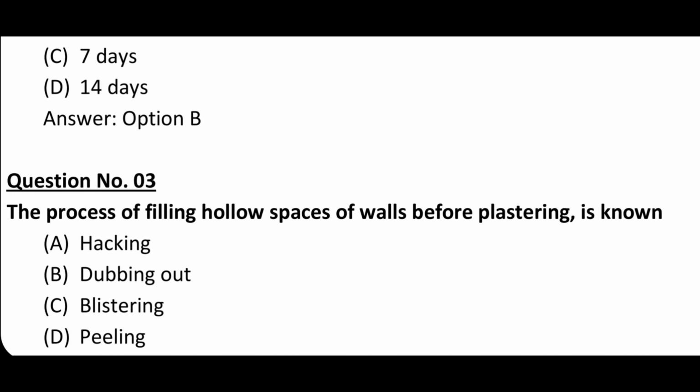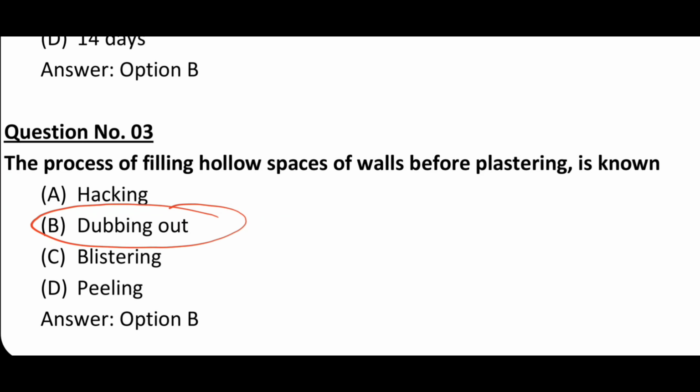Next question, the process of filling hollow spaces of walls before plastering is known as: option A hacking, B dubbing out, C blistering and D peeling. So the correct answer is option B, dubbing out.